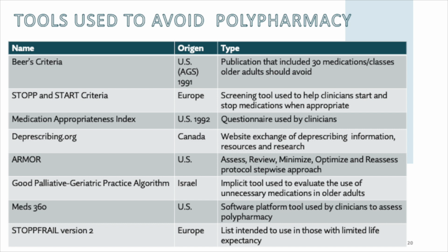The other tools are useful, but again, these are tools that clinicians use. I like using the STOPP and START criteria, which was created in Europe. I like that one as well.